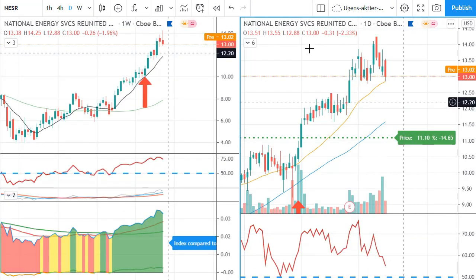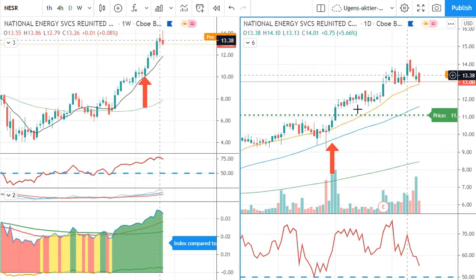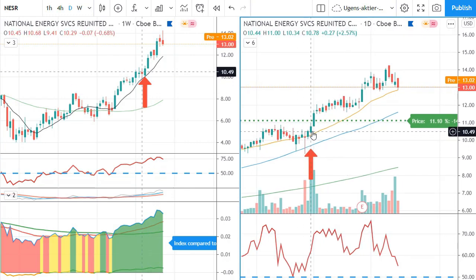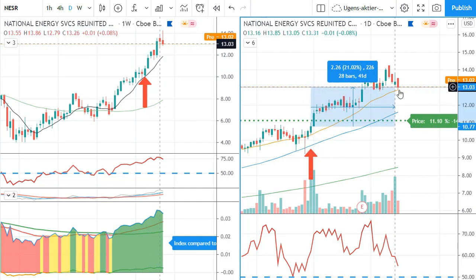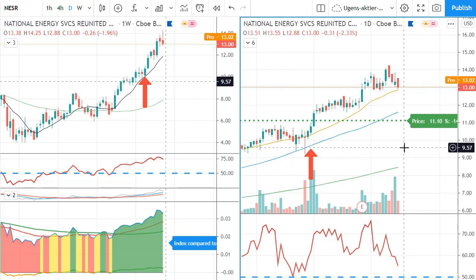Then National Energy, that is also one of the stocks. As you can see, the latest stocks here have all been in my short-term swing trading videos. So again, one where you can see we have been making 21% in just a short while, and still bouncing off the 20 SMA.